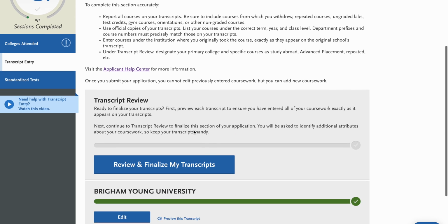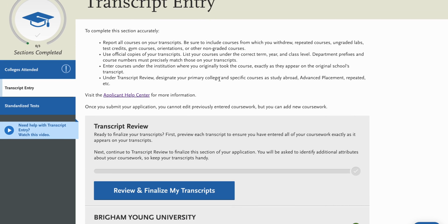The next area under transcript entry, okay? Please also make sure that your transcripts that have been manually entered into PTCAS match your official transcript. This is a very common cause for concern for your application to be flagged or to have processing errors if it doesn't match exactly, okay? And this isn't something that you need to freak out about. You're literally just putting in the exact same information. So just double check and make sure that it matches before you submit, okay?